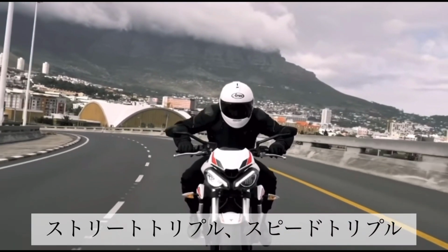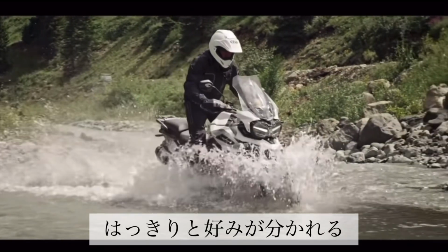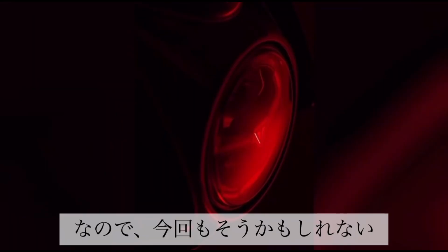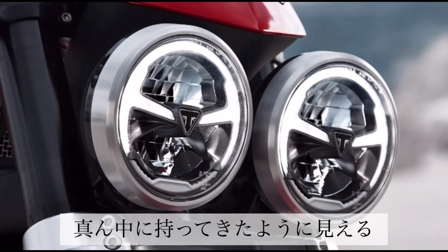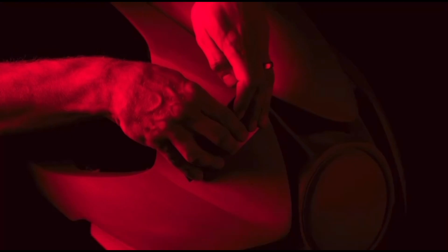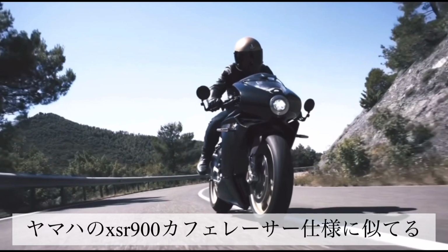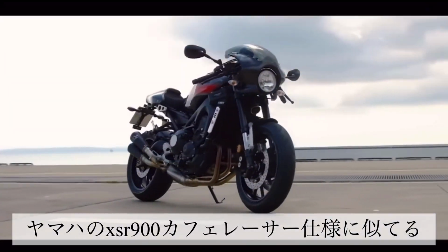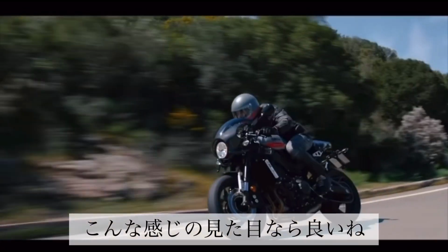Now, I know the dual headlights of the Street and Speed Triple and the Tigers and the Rocket haven't always been to everyone's taste, so this one should please a few people. It actually looks very similar to one of the lights used on the Rocket, just moved into the middle. That gives it almost a little bit of a retro look, in line with something like the MV Agusta Superveloce or the Yamaha XSR 900 Abarth. Both of those are incredible looking bikes in my book, so I do hope this one looks just as good.